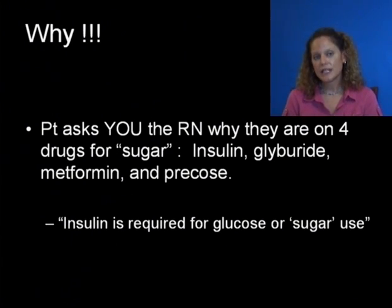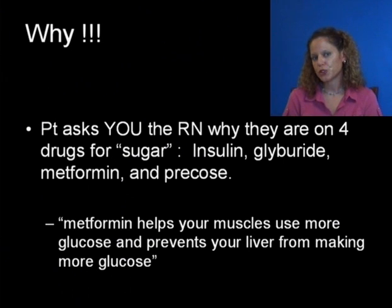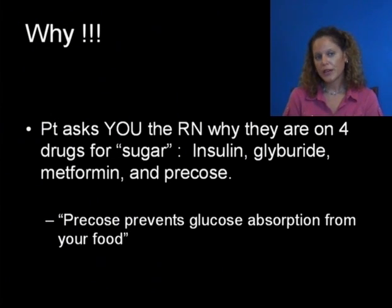So, we need to teach that insulin is required for glucose or sugar use. Glyburide helps the cells use insulin better and helps the body produce more insulin. And metformin helps your muscles use more glucose and prevents your liver from making more glucose. Precose, finally, prevents glucose absorption from your food.